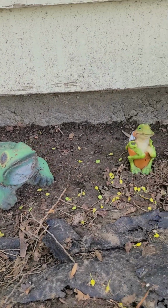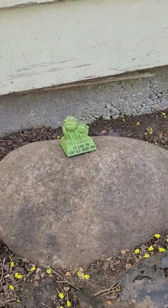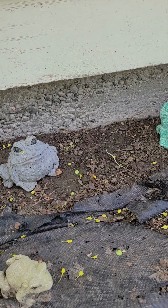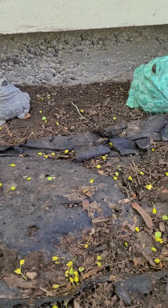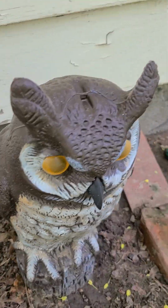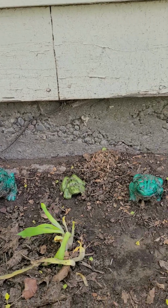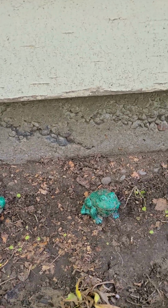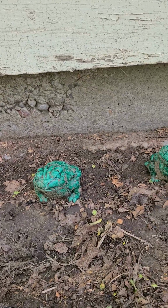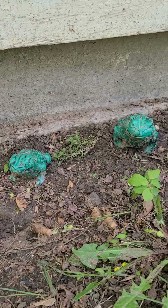frog collection. Or army, as I call them. You will see here in just a moment why I call it that. And this would be exactly why. Got a small little army of frogs.